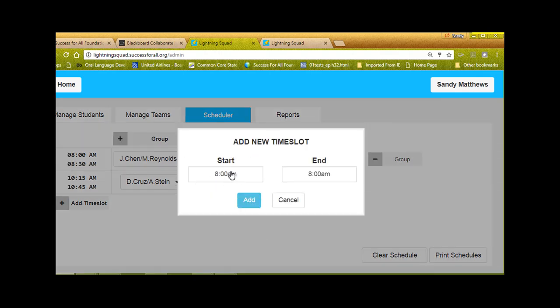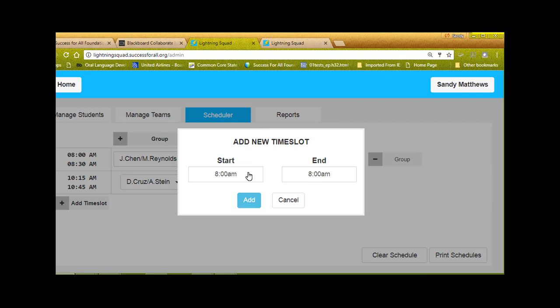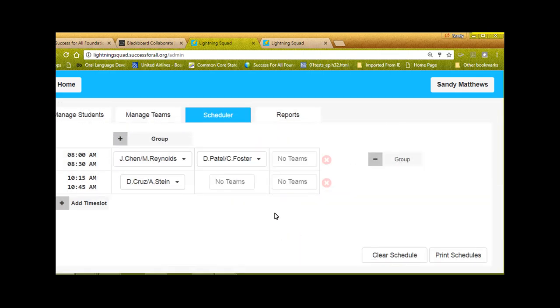I see. Let me take a look. It is given in 15-minute increments. Would the 15-minute increments work for you? Well, no. I think last year what we did was we allowed 5 minutes between each team for transition. Oh, I see. So we had to pick up the children at their class and return the children to their class. So we needed that 5 minutes. You know what? I'll give that feedback back to our development team. But for right now, it is just in half an hour to 15-minute increments on the clock.